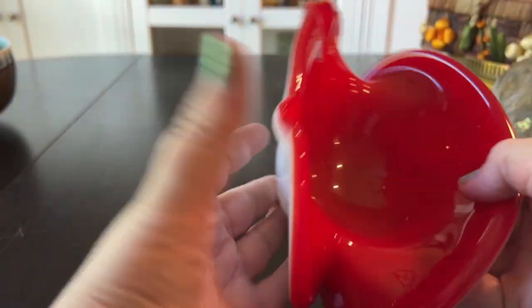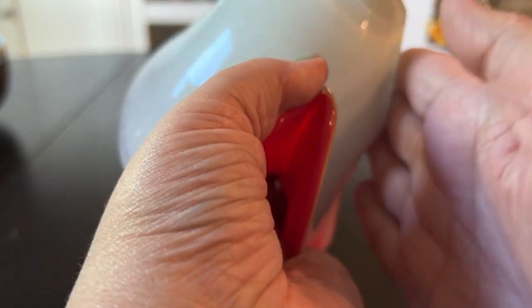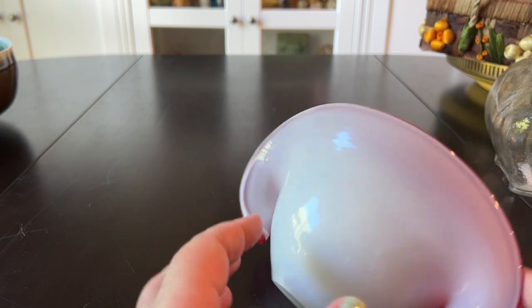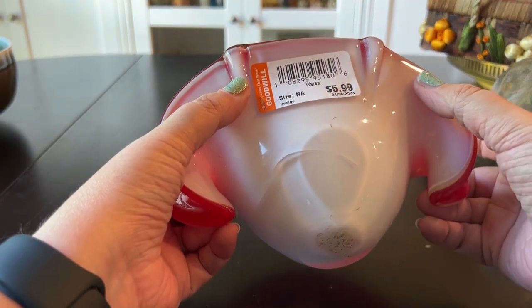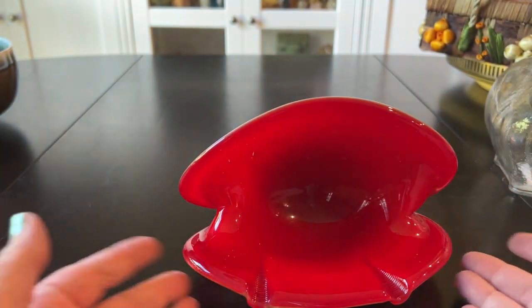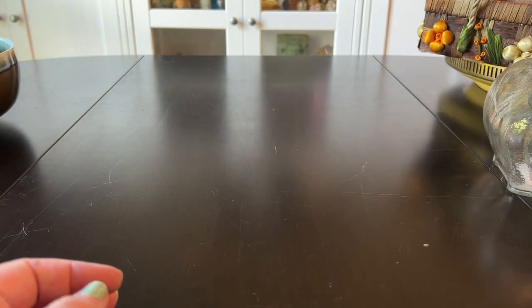But then look at the beautiful red. And it is on the one side. I don't know what that is, because this is flat, smooth right here. So it's almost like you could sit it like that. Actually, it's meant to go like that, because it's flat on that side. So that's interesting. I'm going to have to figure out what this is, and that's going to irk me because I didn't see that. But it's just within the glass, but it sits like this. So it almost looks like a shell, like an oyster shell. Very cool. And that one was $6.